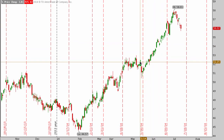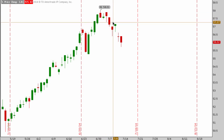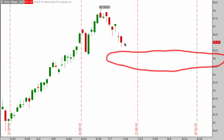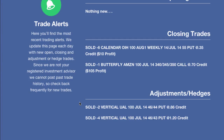You can see this is a chart of OIH, and the stock just continued to rally most of the month and then finally started to turn the corner up around 58 and head back down. But remember, the range that we wanted to be in by the end of next week is right around 55. So it's definitely heading in that direction, but we saw an opportunity to close this out at a nice little profit and get this one off as a scratch, just a means to stay active during this low implied volatility time. The other trade that we closed out today is Amazon.